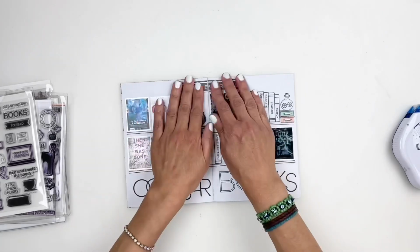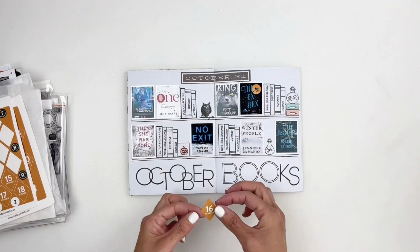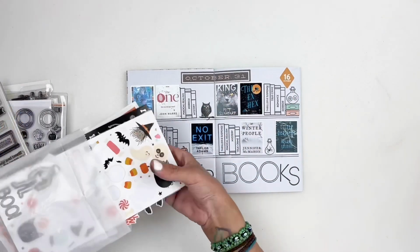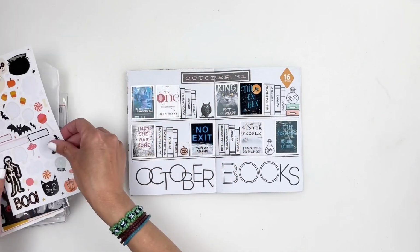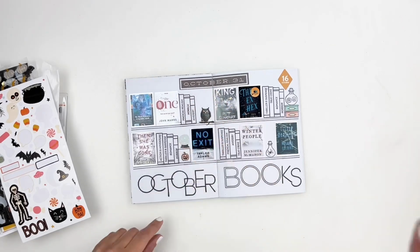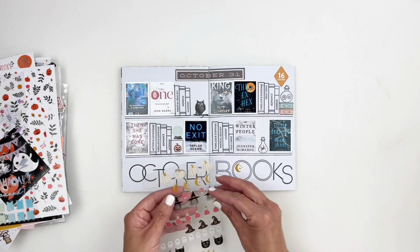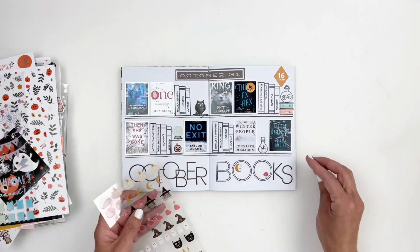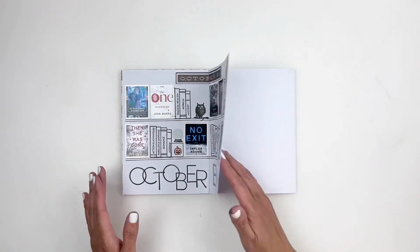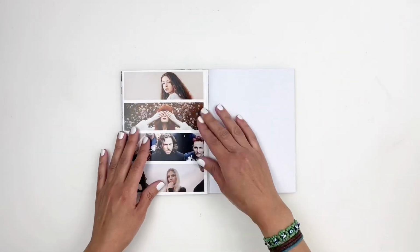I also do want to add my number stickers, so I grabbed my Feed Your Craft October numbers, and I'm gonna add number 16 at the corner. And I believe I grab some stickers from my sticker sheets and just add a few stickers here and there. I found like potion bottles, stars. I'm not even sure. I just go with it and add, wherever I feel like it needs a little something, I added a sticker there. Now I'm done with day 16.